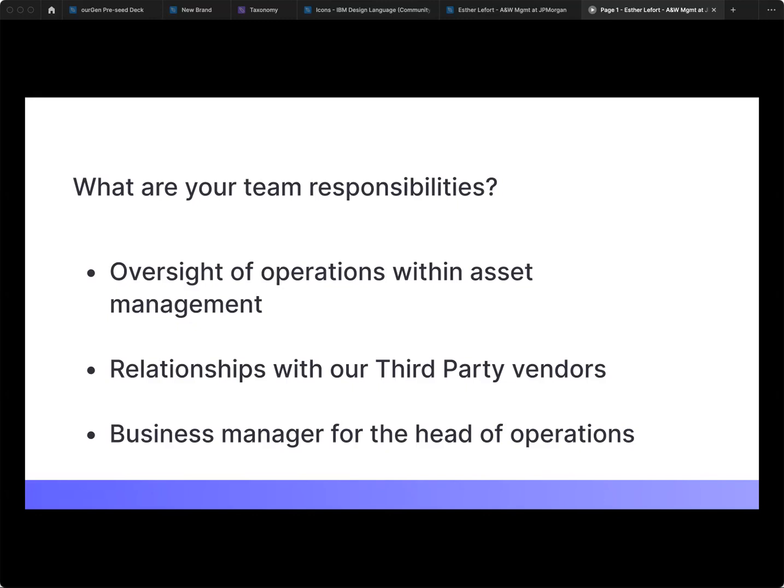Also, for example, during the Russia crisis, we had to deal with all the trades that were blocked because the currencies were blocked and we weren't allowed to use them. So we had to block all the trades, and do the reporting to senior people. So it's a very broad business management role. So my role is a bit different from the other finance roles that you would have.